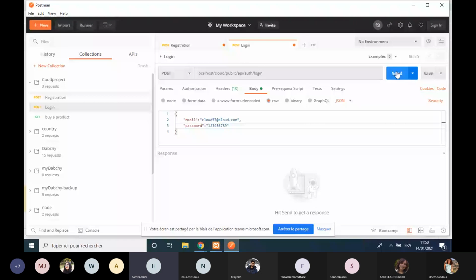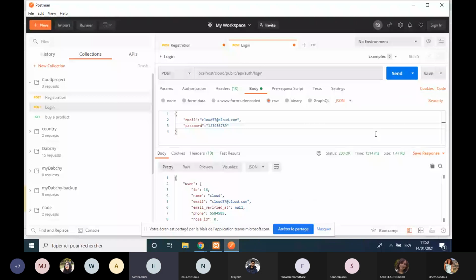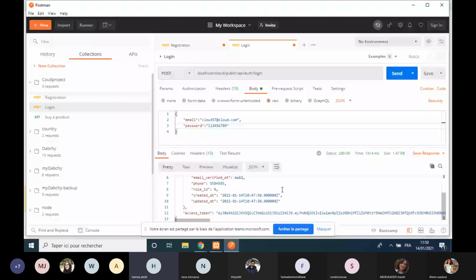Let's send the request. We have successfully logged in, and this is our access token. This is the form of the access token, which is a long, unique string generated for each customer that works as a safe identifier. Users will use this access token for authentication. We'll copy this.